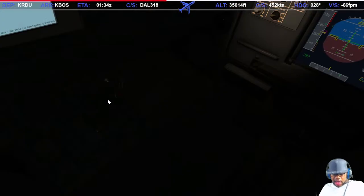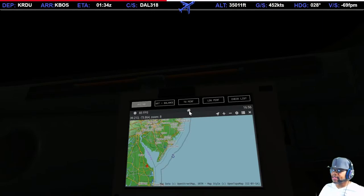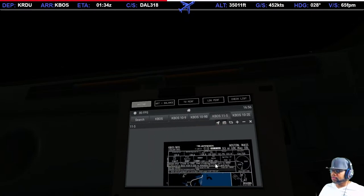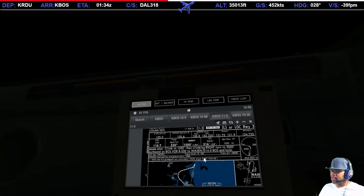So let's also be proactive, guys, and look at our minimums. Okay, so the minimums, the decision height is 216. That can tell you that our touchdown elevation is 16. So again, there's two ways to look at this. If you were to use the radar or radial altimeter, you just set it for 200.